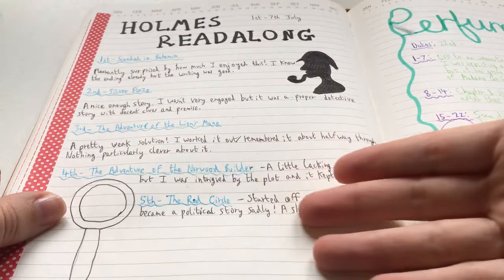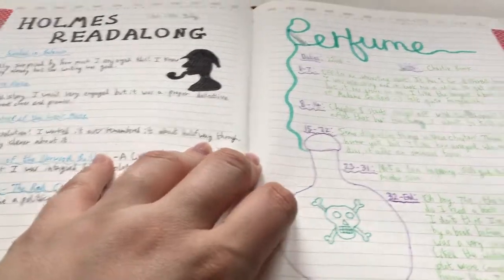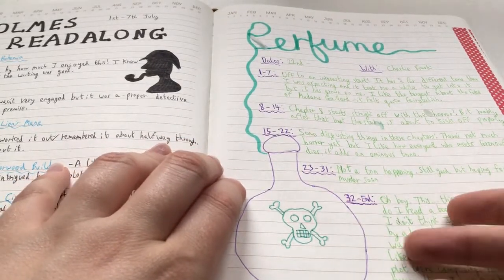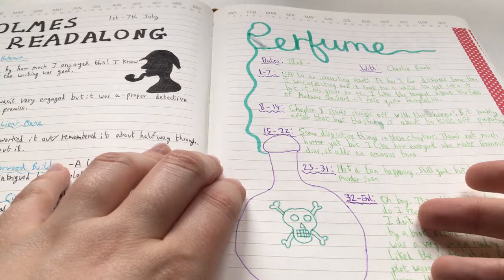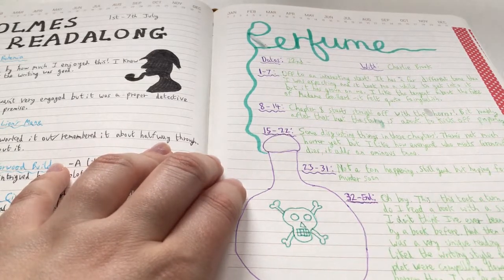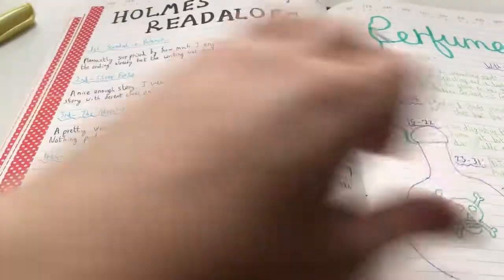Holmes readathon page here. And I buddy read with Charlie Brooke for Perfume. Again, like I said, you can see my drawing skills are not great, but it's just really basic designs and it just helps me add a bit of creativity, and I like the way that it looks.